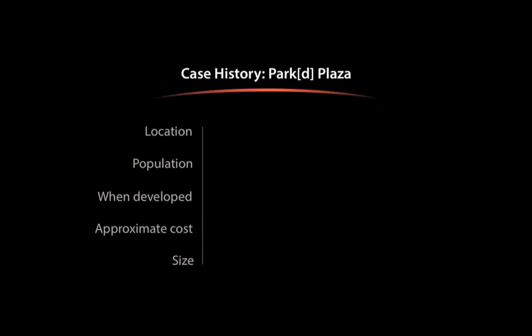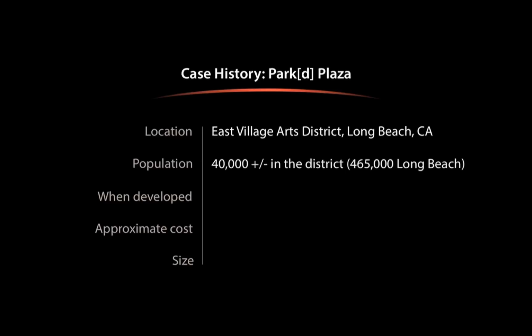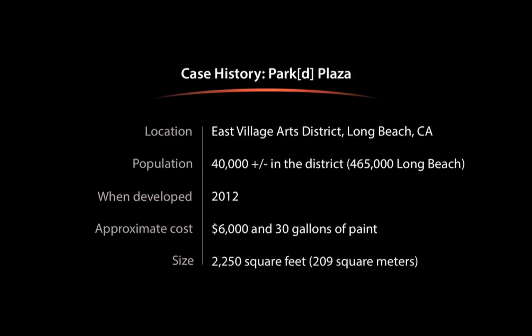So, here's Park de Plaza. This is one that's really fun, what they did. It's in the East Village Arts District in Long Beach, California. The population is about 40,000, give or take, in the district, and about 500,000 in the Long Beach area. This was developed in 2012, and you know what? The cost was $6,000 and 30 gallons of paint. You heard me. The size, it's just 2,250 square feet, about 209 square meters.